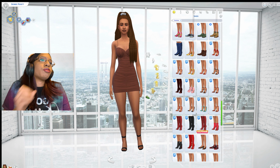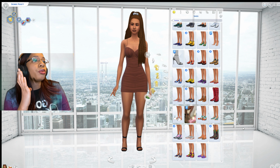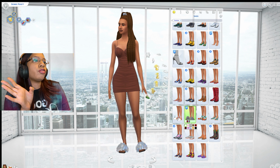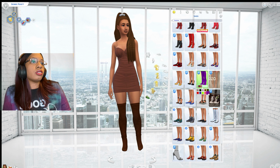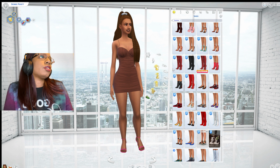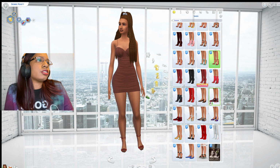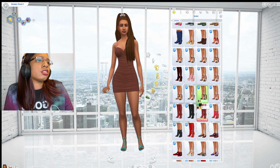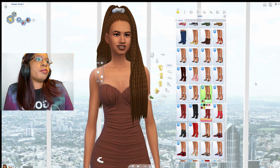See, when I'm just doing my other Sims, this is not hard at all, bro. Because it's myself, it's difficult. I love these boots too. Honestly, I couldn't walk in one of these shoes anyway, so why am I spending so much time on this? No. What about these? Nothing on the back. Perfect. Okay, perfect.